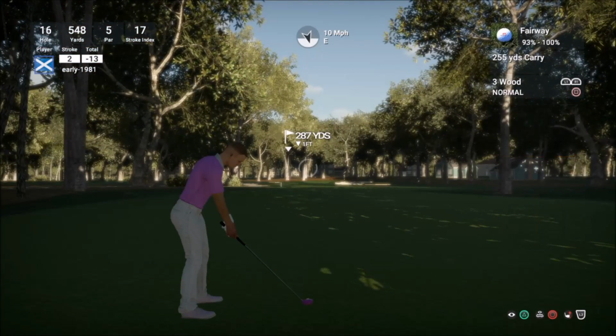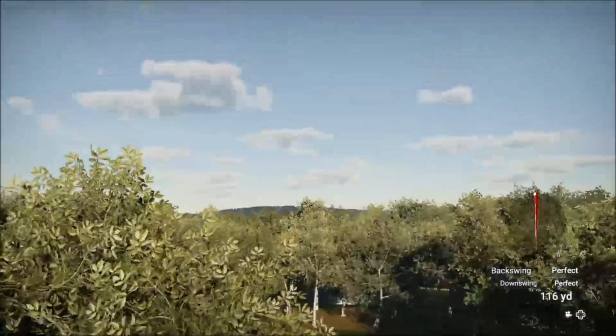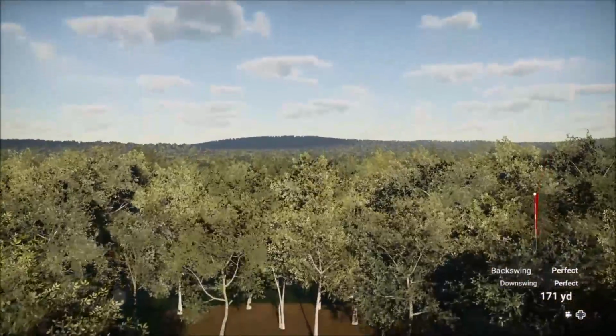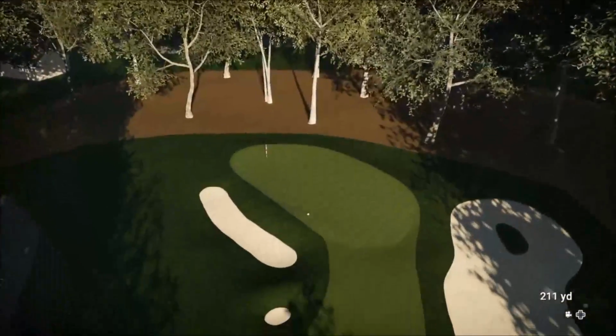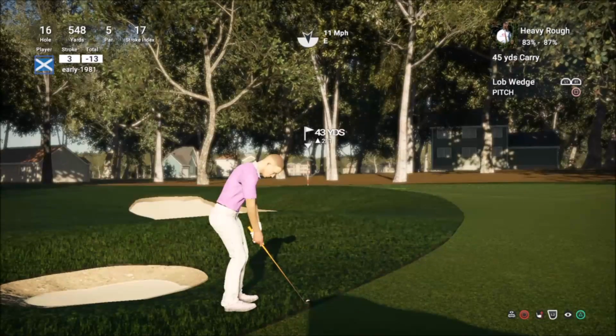Not going to be able to attack this, guys, so just going to loft this up, either leave a pitch or at worst a flop. The wind should really hold the ball up here. Might run out of fairway here. I've just trickled into the rough, and I think it's heavy rough. In the rough. Be careful.